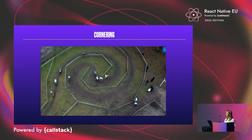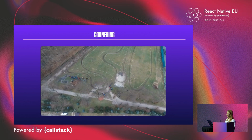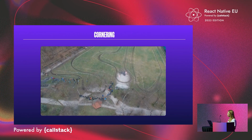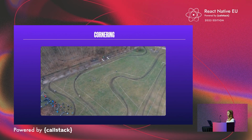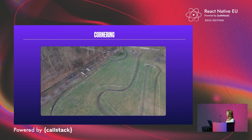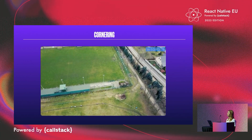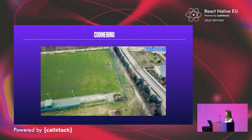Why is cornering so important? To help you understand it, there is a short clip. It shows my favorite, one of the flattest but also very technical tracks, from a bird's eye view. In cyclocross, there are tens of turns on each lap, which means that during the races, I usually have to employ the cornering technique around 100 times.